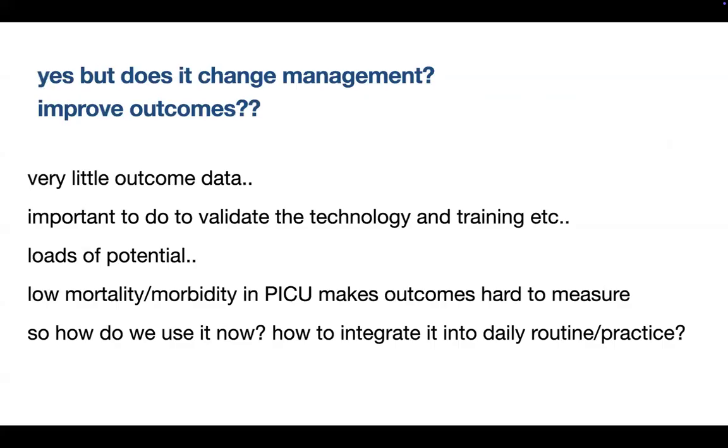So this is the big question, though. Does it change management, improve outcomes? The outcome data is coming. Again, kids don't die very often of shock, so it makes these kinds of studies very difficult to do because they're very hard to get mortality data. So I think there's lots of potential here. There is some burgeoning data that I'm not sharing here that shows echoes change management, just like I see. The data using serial echoes with kids with hypotension and shock is really useful in terms of changing your strategy. There's a couple of very keen ICUs in India that use point of care echo very effectively to try to come up with strategies.